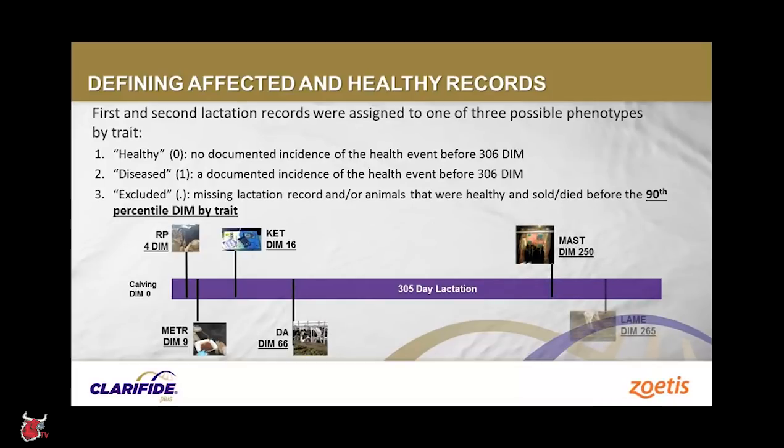Our last category is excluded. It's primarily those cows that are healthy, they've never exhibited a case of the health event, but for some reason they left the herd before they've had sufficient exposure. A good example of this would be a cow that died or was sold on day 10 of milk. We know that her observations for retained placenta and metritis are solid, but for DAs, ketosis, mastitis, and lameness, she just didn't have enough production days on the farm for us to feel confident that healthy observation was real. So those animals get assigned to an excluded category, and it's just a dot, and from a statistical standpoint, the algorithm or the math ignores that observation.